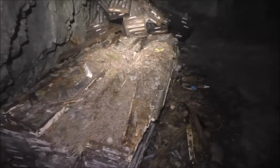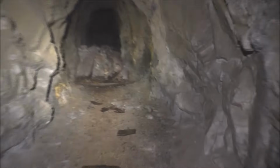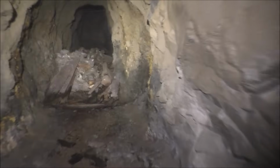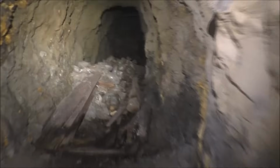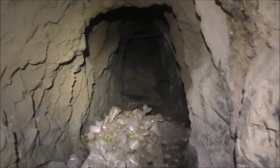Those are old core samples. Pretty old core samples. Never even hauled them out of the mine. So. This is a pretty big mine. 1938, they were the biggest producer in the Grand Forks area.